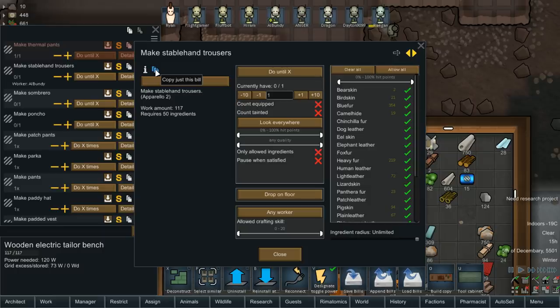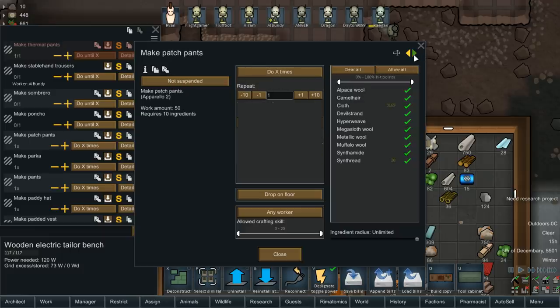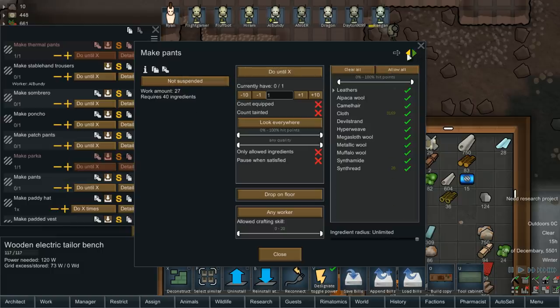If I do, this is one that's set up, right? Yeah, do until we have one. If we copy that information, accept output product. Repeat, so that should do the right thing. Yes. Now, is there a hotkey for this? Well, that should be the easiest way to go through and do this with the least amount of clicks.